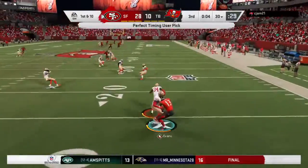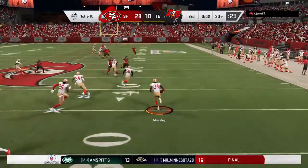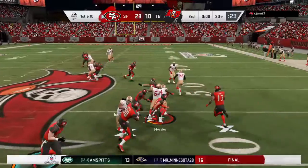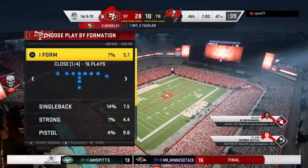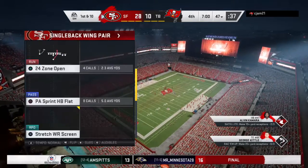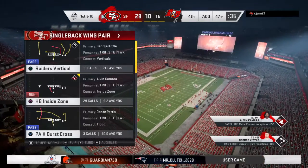Into a double team, and it's intercepted. Picked off at the 15. And it's a big turnover there on the final play of the quarter. One quarter remains for a trip to the NFC title game.